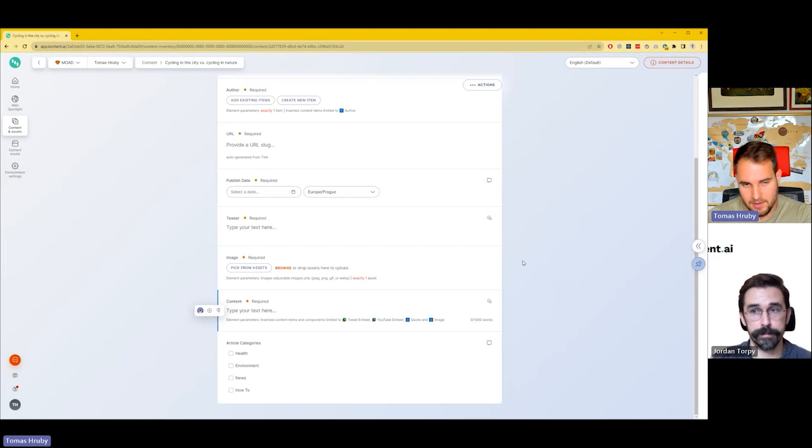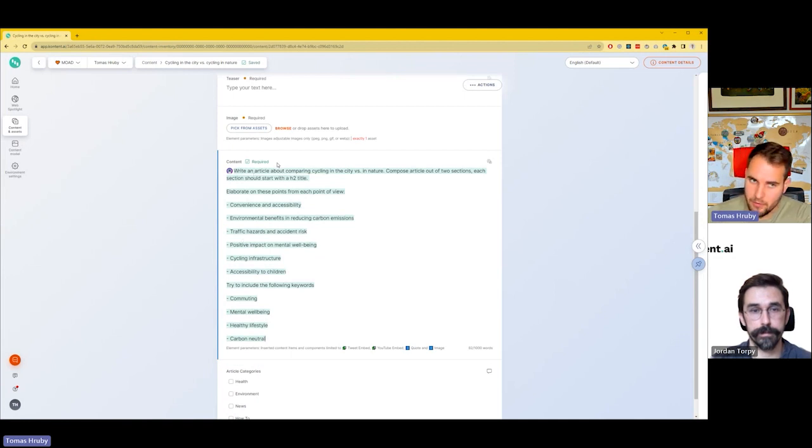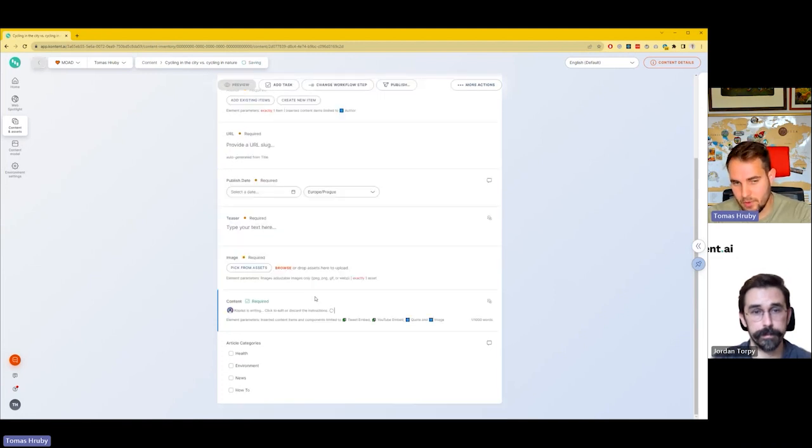So let's start in the content section, and I already have an idea, an outline, how the article should go. And so I'm going to go straight ahead and type 2 forward slashes to trigger the author assist, and I'm going to paste the content brief, which instructs the author assist to incorporate or elaborate on a few points from the in the city versus in the nature cycling point of view. And I also want to incorporate some of the keywords. So let's hit enter and see what content is generated.